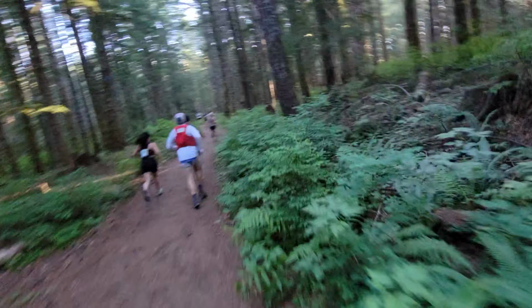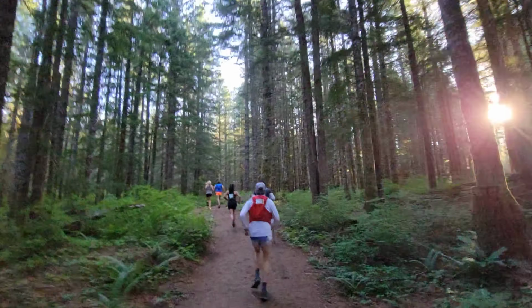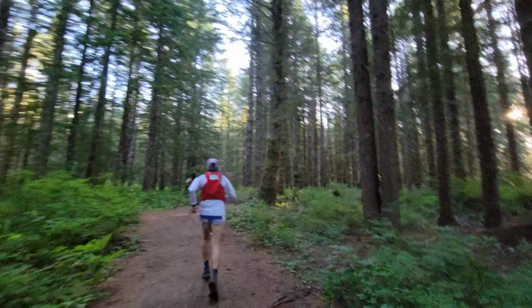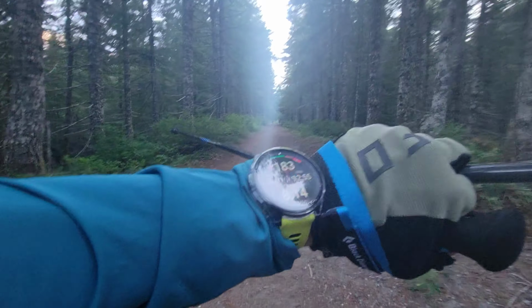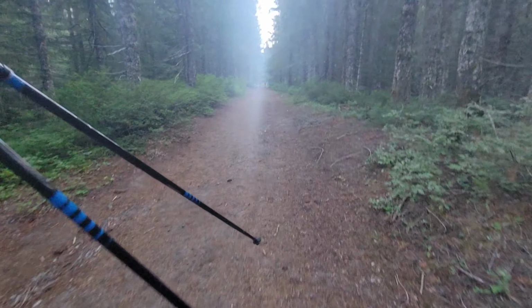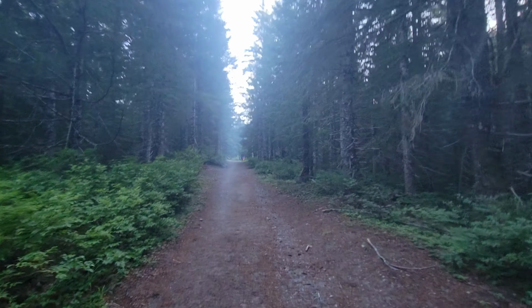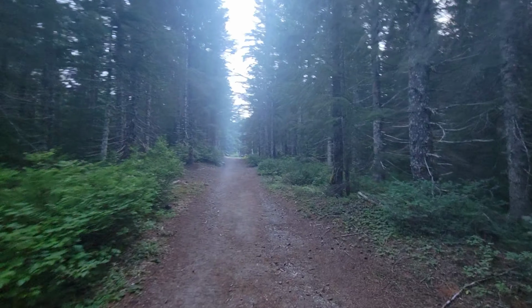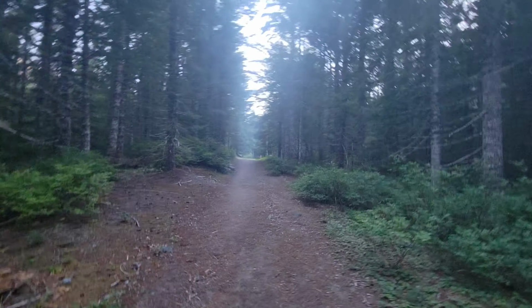Let's see, 1, 2, 3, 4, 5, 6, 7, 8, 9. I'm starting in about 10th place here. All right, I'm in about 8th place now, about 0.8 miles in. And nobody in front of me is using poles, so nobody's behind me either. Pretty much it's a steady uphill now for about 2,000 feet and 4 miles. So let's keep it rocking.